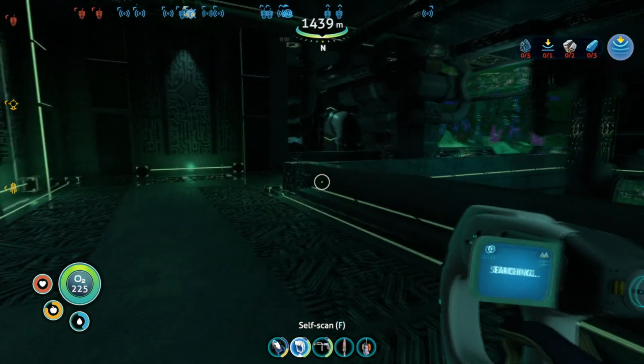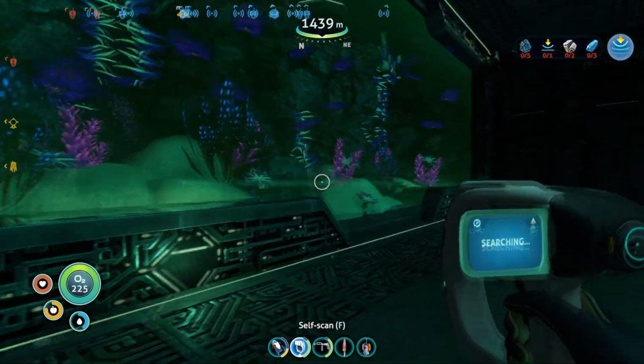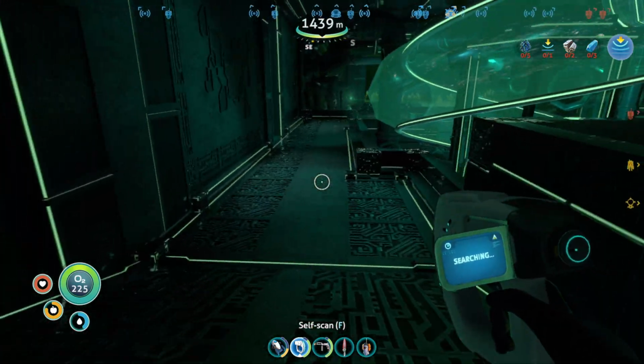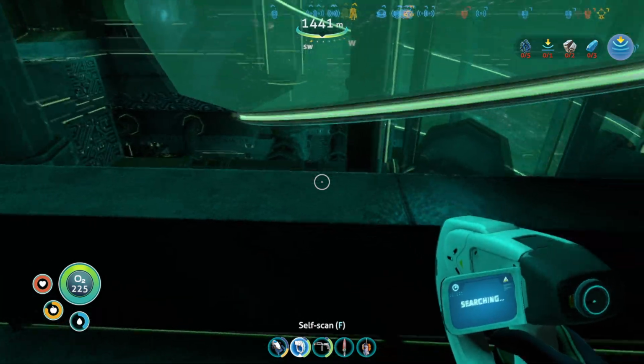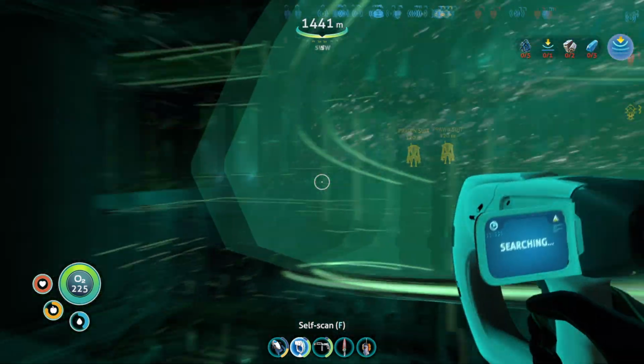Nothing to scan there. I mean, I'm assuming if I can scan an inflow pipe, there's probably also an outflow pipe to scan. I saw a scan thing pop up briefly.